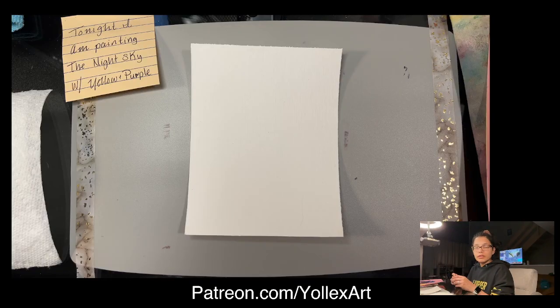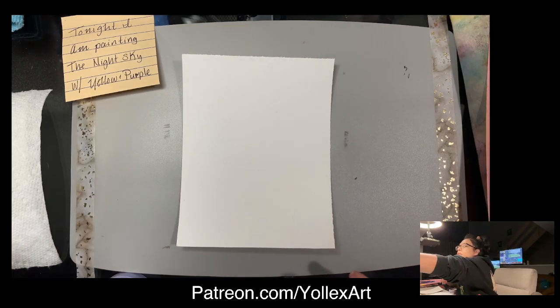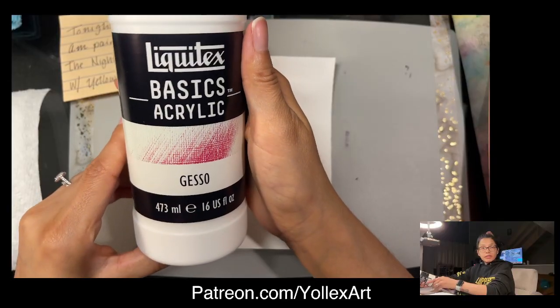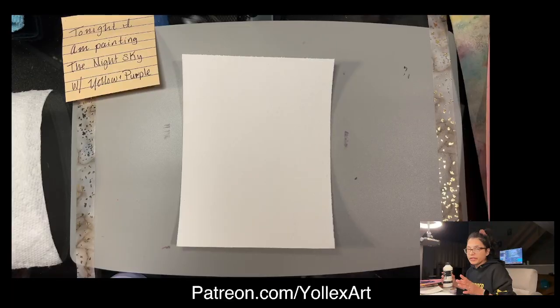All right. So this paper is prepped 40-pound weight watercolor paper. I prepped it with this product here, and I did 3 layers. I did one layer, I let it dry for 24 hours, and then I sanded it. I think it was 220 grit paper, something like that. Don't quote me on that. It has to be very, very fine grit sandpaper. So I put a layer on and I sanded it.